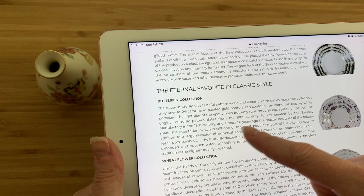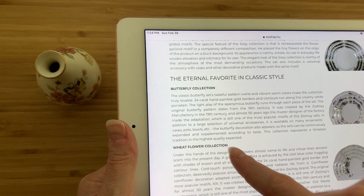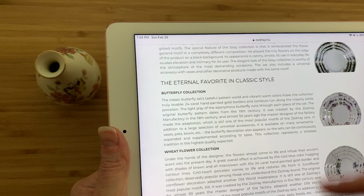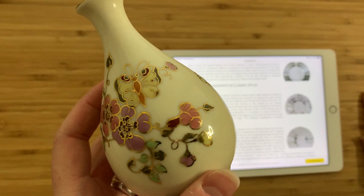The original butterfly pattern dates from the 19th century, created by the Zsolnay manufactory, and apparently 50 years ago the master designer of the factory kind of brought it back. It is still one of the most popular motifs of the Zsolnay sets, in addition to a large selection of universal accessories and ornaments and what have you. So that gives us enough to go on. That is effectively the pattern. I did look this up, and there are a few different variations of it, so it's not entirely consistent from one piece to the next.